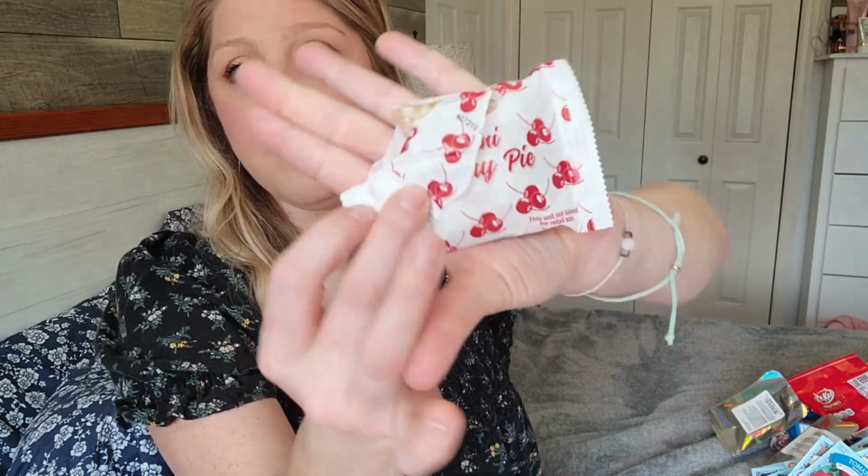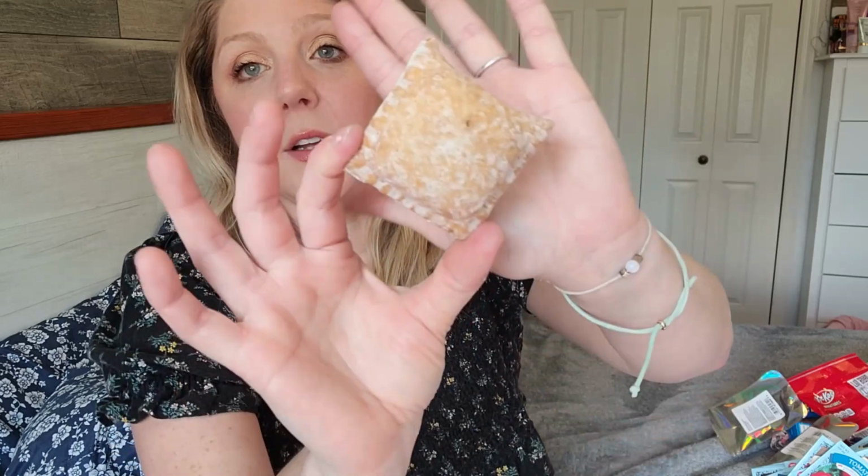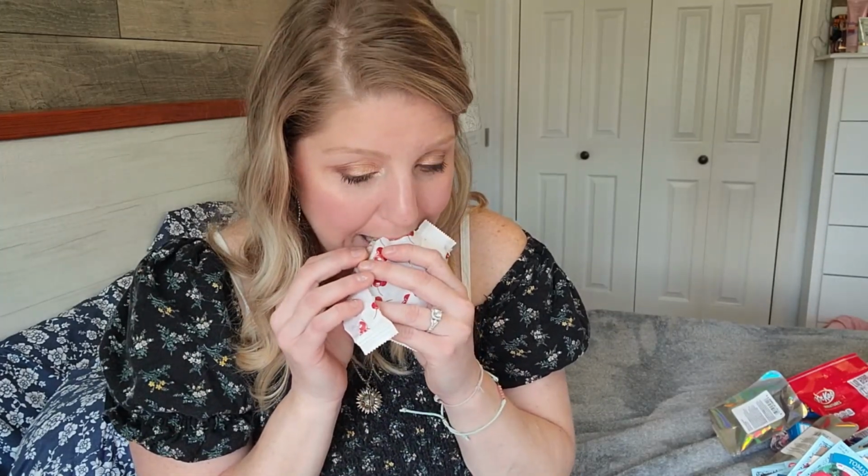So they come in these cute little packs. Like I said, they're pretty small, so you can kind of see the size with my hand there. But let's give it a try. And then they look like this. So a little bit differently shaped than the ones that I was talking about, the Hostess ones. I don't even know if they make them anymore, but they were really good. Let's try.